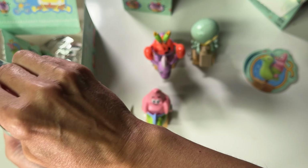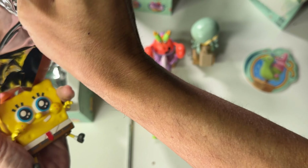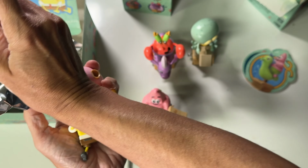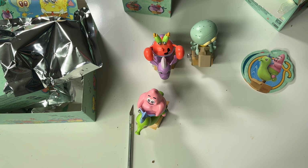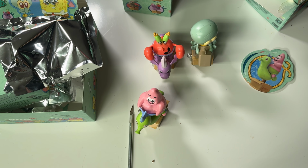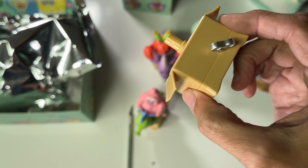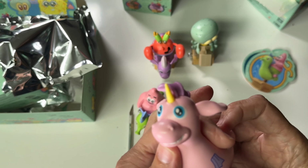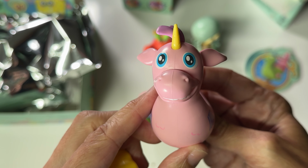But here we go. Oh, I gotta make sure I don't throw that away. Ugh, I can get him out of here. Whoa! Oh my lord, I'm losing everything. Slippery hands. I didn't show you the last one. There it says SpongeBob on the side. It's his little cardboard box. And this is SpongeBob's seahorse. Sorry, I got a little too close there.